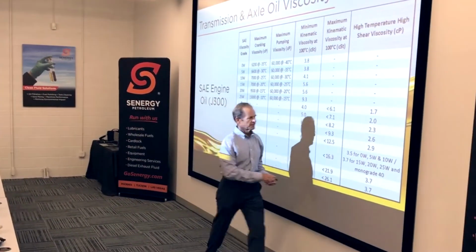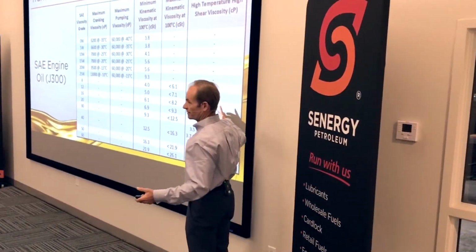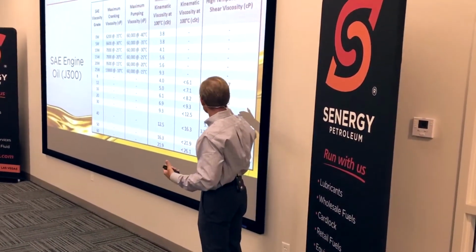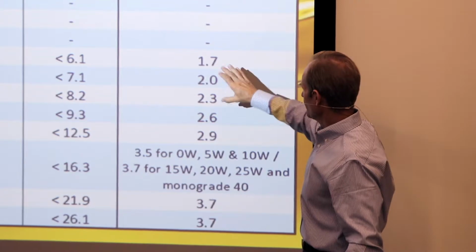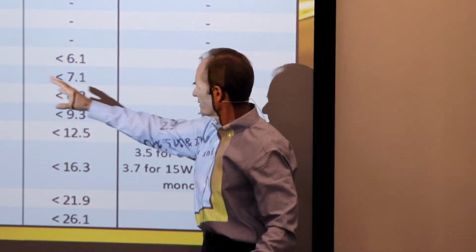And over here is the high temperature, high shear viscosity, the viscosity that happens between piston rings and cylinder walls under high-speed conditions. So that's been added in, but the basics are kind of the same.